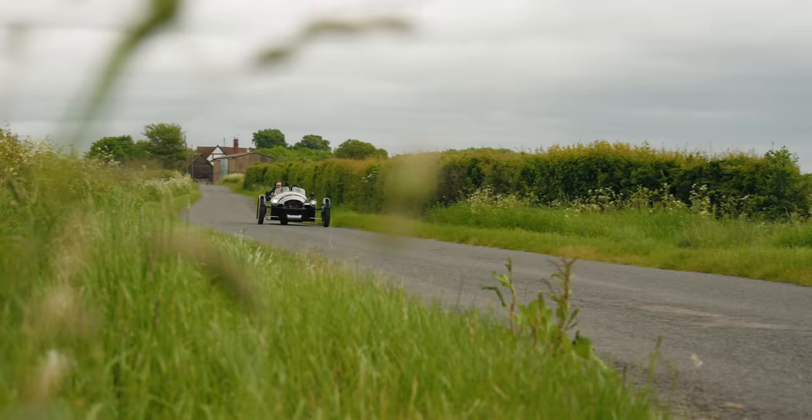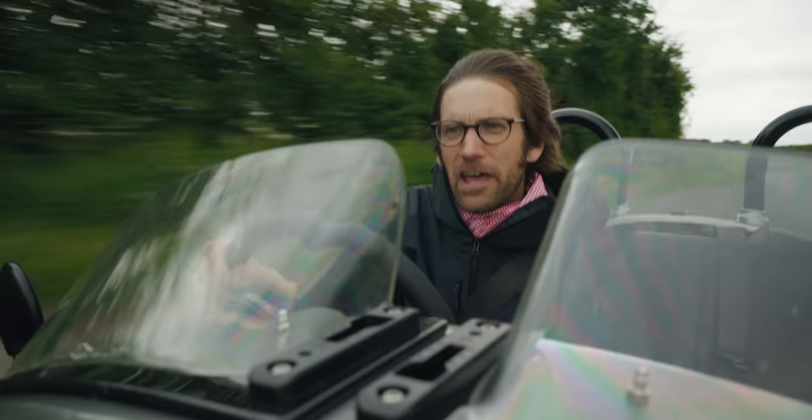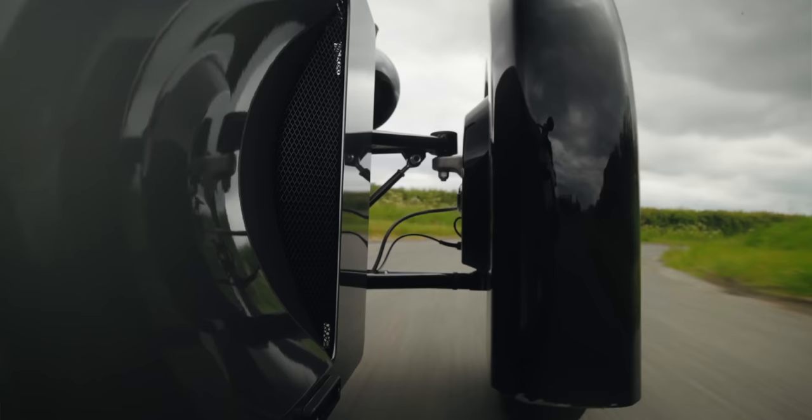Obviously I am pretty tall, somewhere between 6'4 and 6'5, so my head is definitely up in the breeze, but you could tuck down behind these little screens, although it's obviously pretty distorted in terms of the view out through those. So you tend to sort of look around them quite a lot. Love that view of that front wheel.